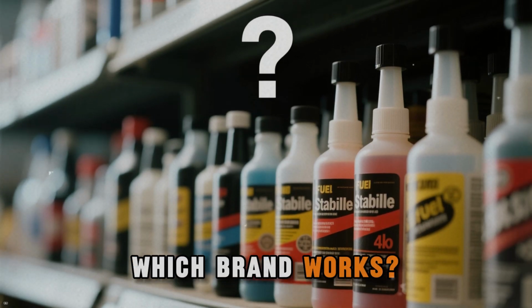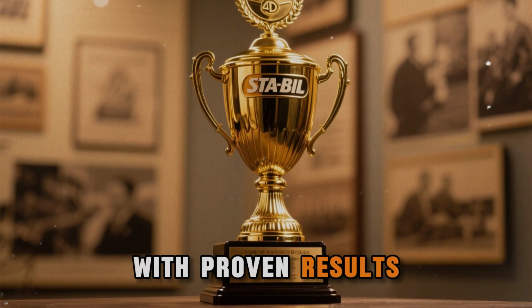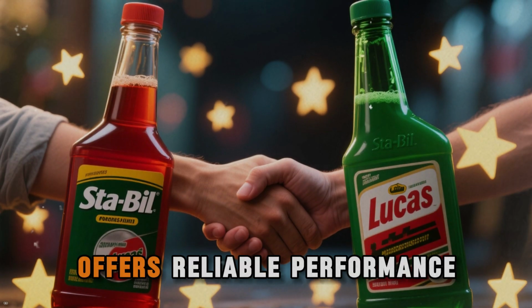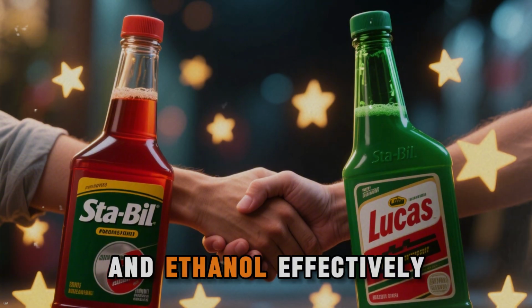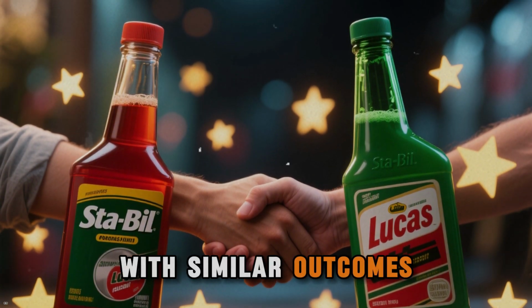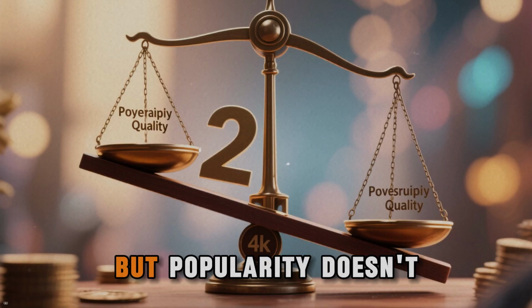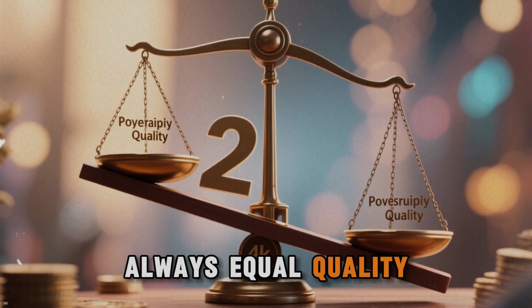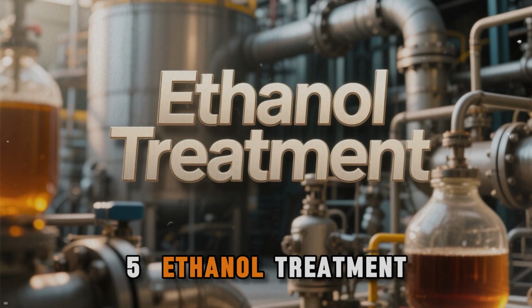Which brand works? Sta-Bil has dominated this market for over 50 years with proven results. Lucas Fuel Stabilizer offers reliable performance too. Both handle gasoline and ethanol effectively with similar outcomes. Sta-Bil claims to be America's #1 rated stabilizer, but popularity doesn't always equal quality, which brings us to our most controversial additive. 5. Ethanol treatment.